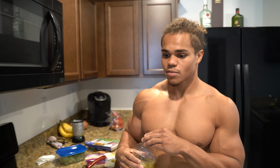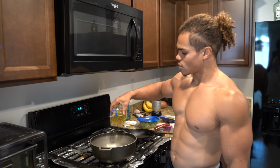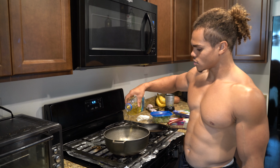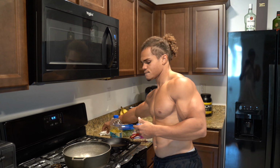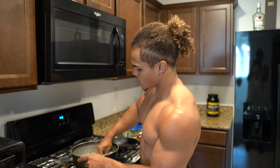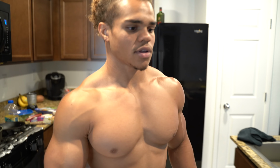I know everybody's always worried about what the heck they can eat or what to eat. It's honestly really simple once you just get it down. You just need a protein source, you need a carb source. They say you need vegetables, so you've got to have the vegetables in you. And you just repeat. And this is the protein source and carb source that I'm having today. Or this is the meal I'm going to have today.